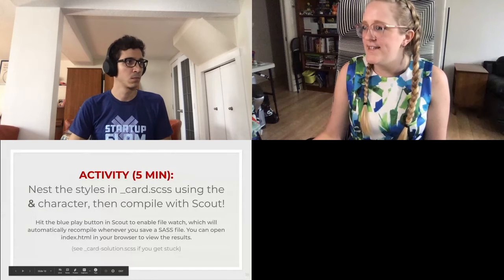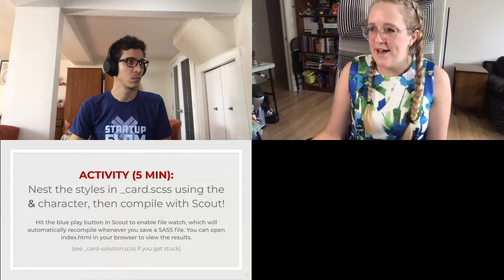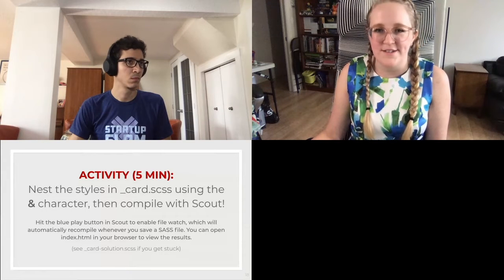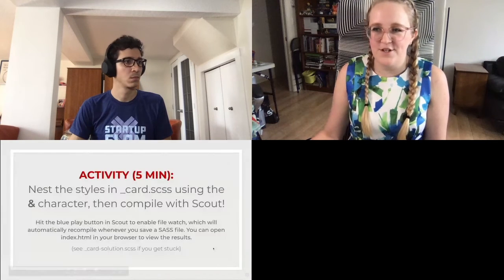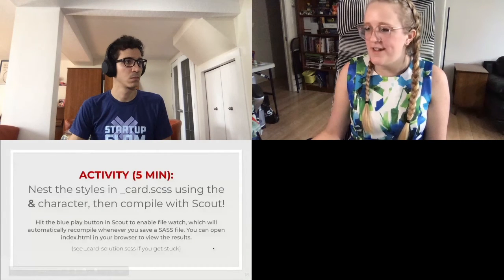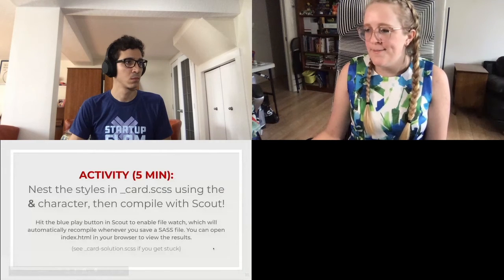And again, if you get stuck, there is the cards-solution.scss file, and you can reference that for what the structure needs to look like. I'll give you a few minutes for that. Again, feel free to let me know if you have any questions or get stuck on any of this, or if Scout's not working or anything like that.